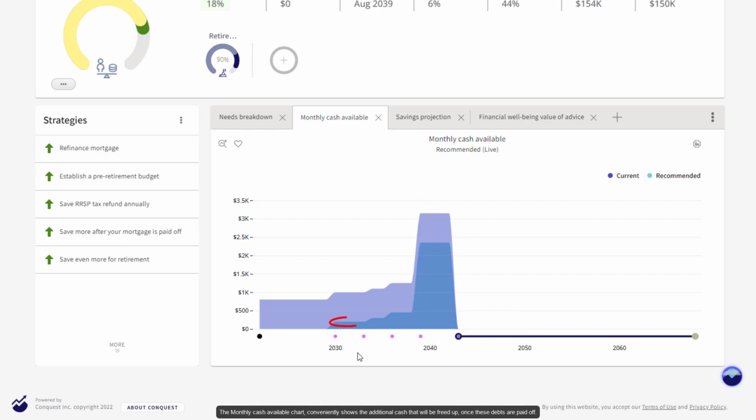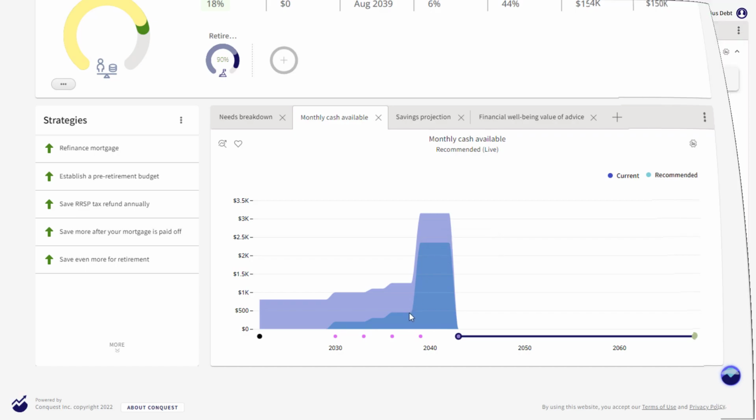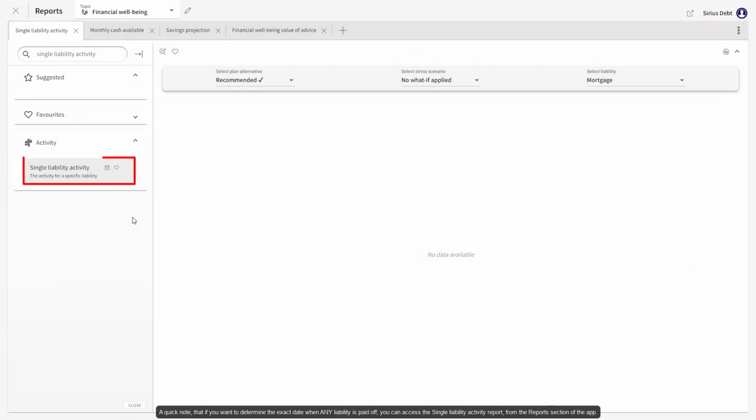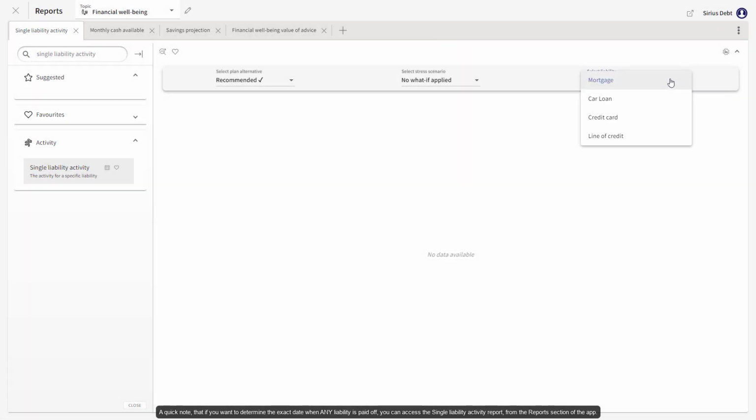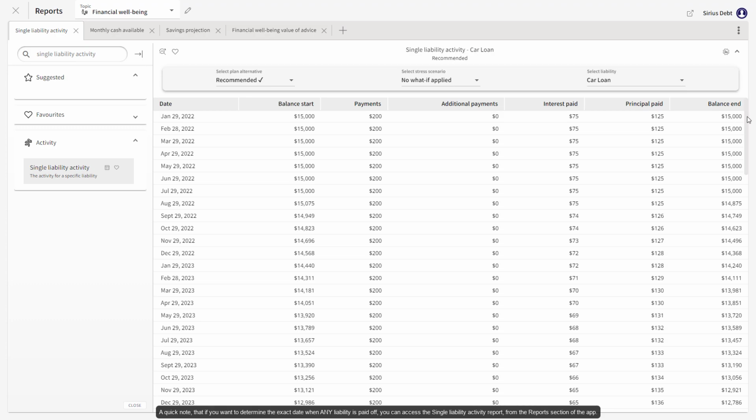The Monthly Cash Available chart conveniently shows the additional cash that will be freed up once these debts are paid off. A quick note that if you want to determine the exact date when any liability is paid off, you can access the Single Liability Activity Report from the Reports section of the app.